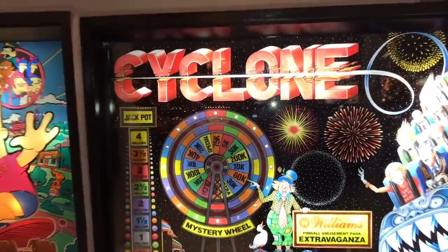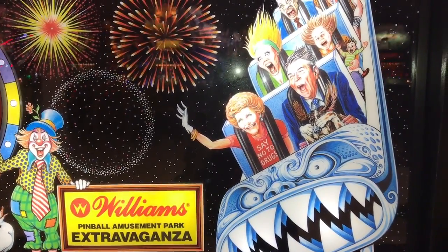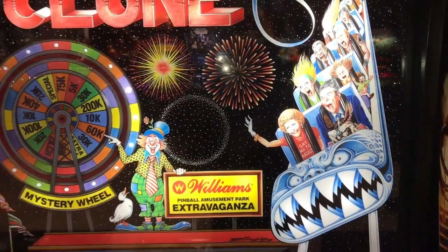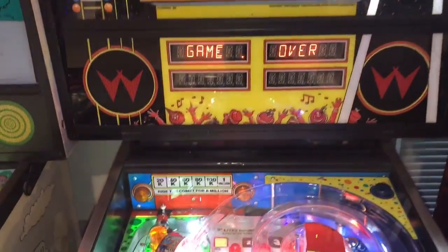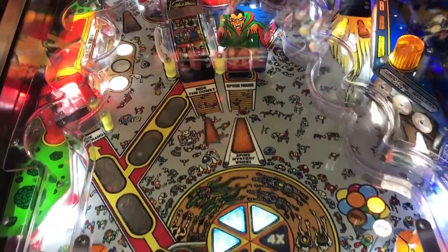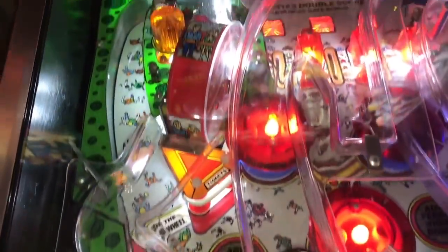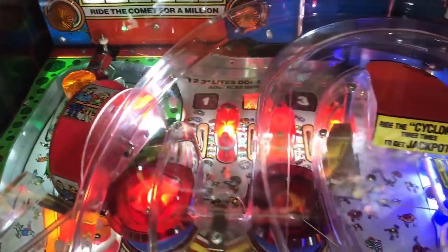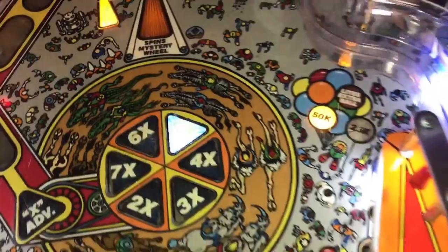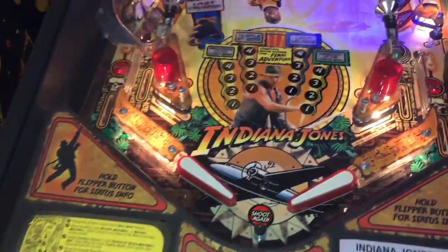Here's Cyclone. Here's some trivia for you. Take a look at who's on the back glass here riding. Yep, that's Ronald Reagan and Nancy Reagan. So a lot of this stuff, in the artwork, there's a lot of hidden things that you wouldn't realize. There's a lot of people. This is supposed to be like a Ferris wheel that spins around while you're playing and your ball can get up in there, and all kinds of interesting artwork. Here's Indiana Jones.